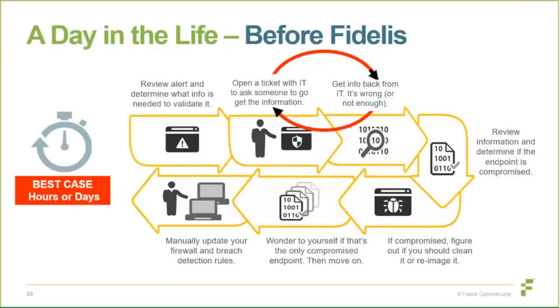So this picture might seem very familiar to you. This is how traditional security operations will work. A high priority alert comes into your network or comes to your security operations teams. Your security analysts scramble to find out, say, if an endpoint was affected. The best they will do is, if they don't have access to that endpoint, they will create a ticket with IT and have IT get that information back to them.